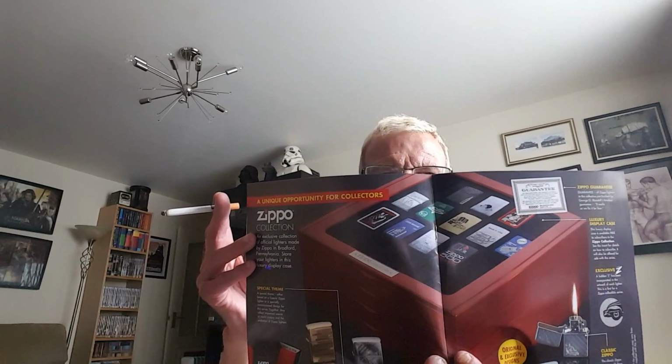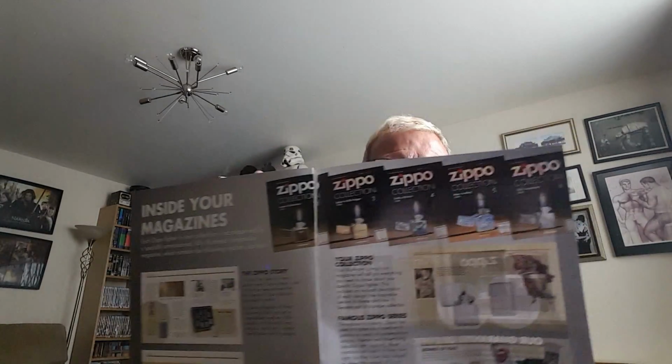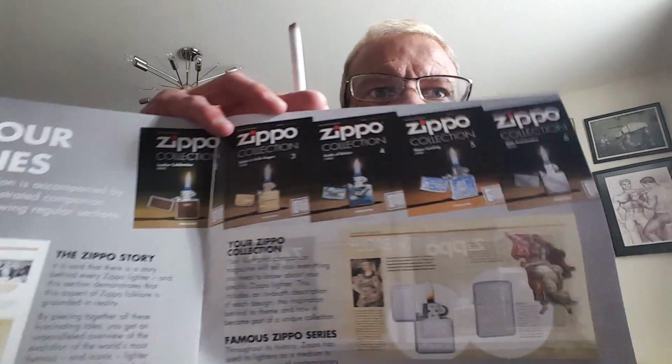The presentation case. The guarantee. And what's coming up. And you're going to get the Leather Celebration of 1951, Salute to Bill Cogan in 1938, Battle of Britain 1940, the Moon Landing of 69, and the 80th anniversary in 2012. And those pictures you can see up there.